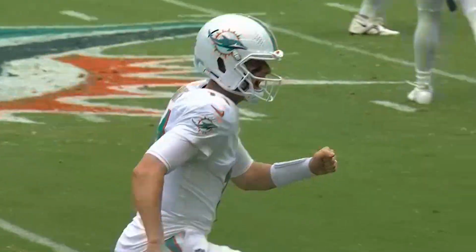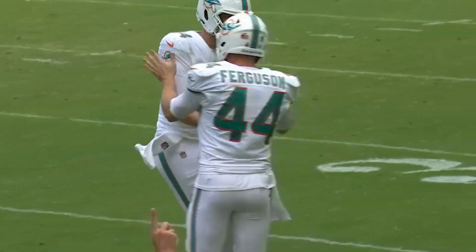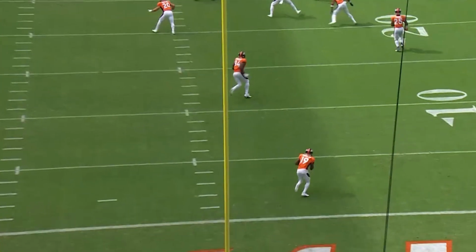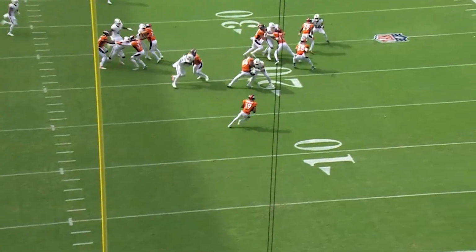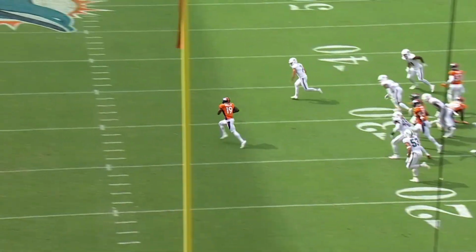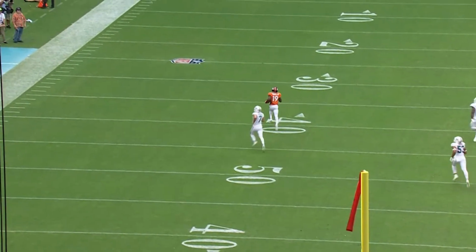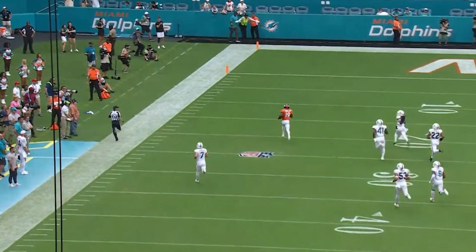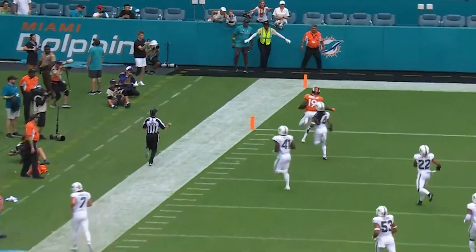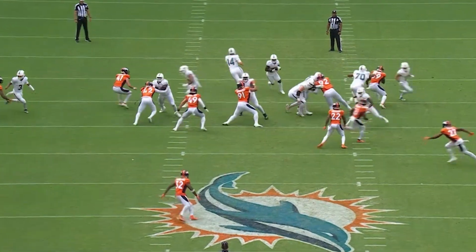Robbie Anderson, whatever he's going by now, he finds a connection with Mike White, and he's hyped, the South Florida native. Absolutely loving what the Dolphins are doing today. But this was something that was unforeseen, and it was a kick return touchdown off of a kickoff. And man, that could have been costly. Too bad the Dolphins already had almost 50 points on the Denver Broncos by that point.